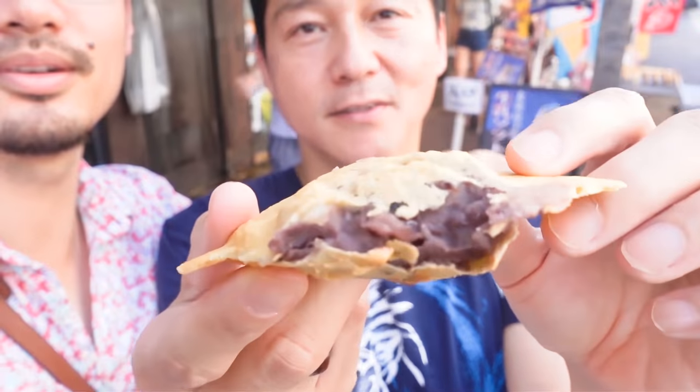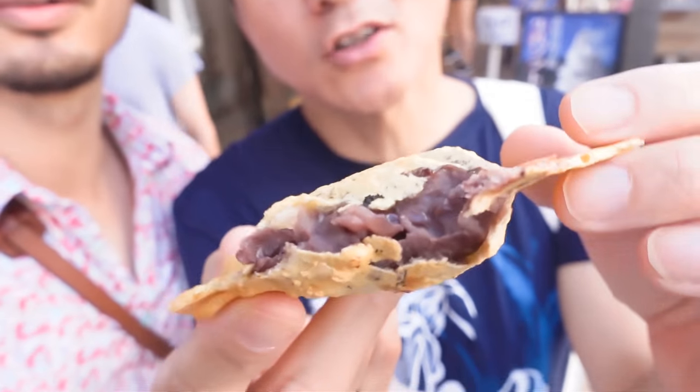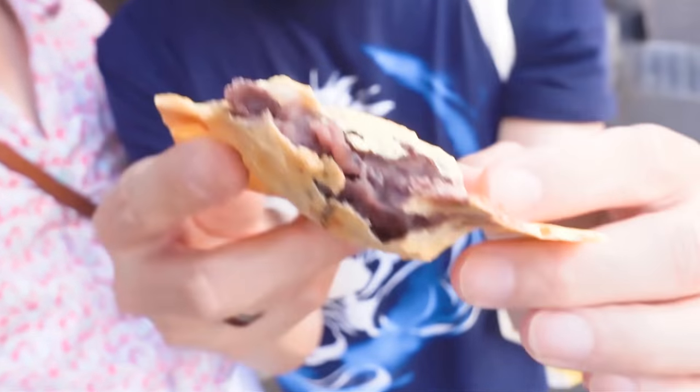It's tsubu an. It's not koshian, it's not the smooth one, it's the bumpy one. The bumpy lumpy one. But see the anko inside? It's really nice. This is food porn for all you anko lovers out there. I know you're out there. Let's move on to the next place.